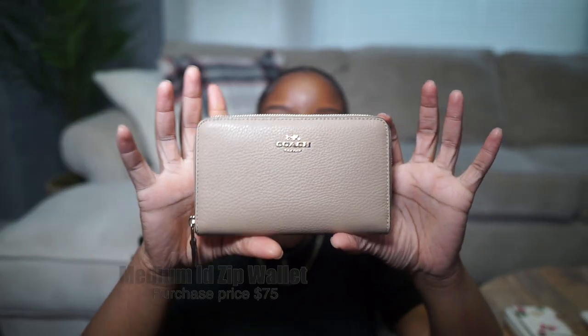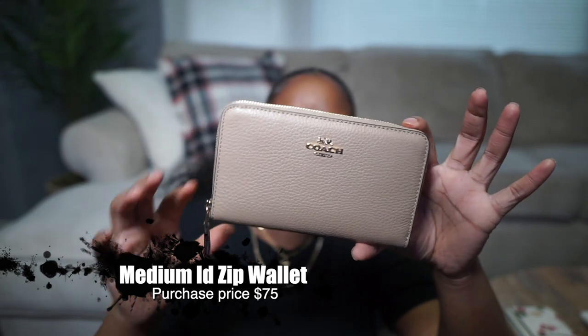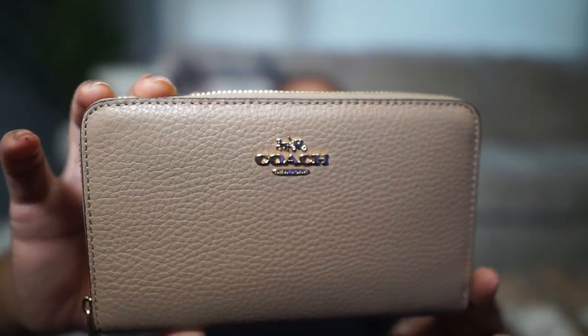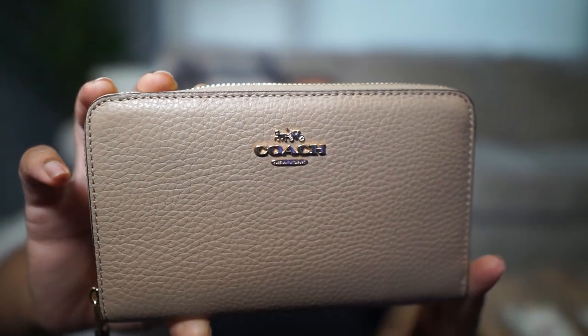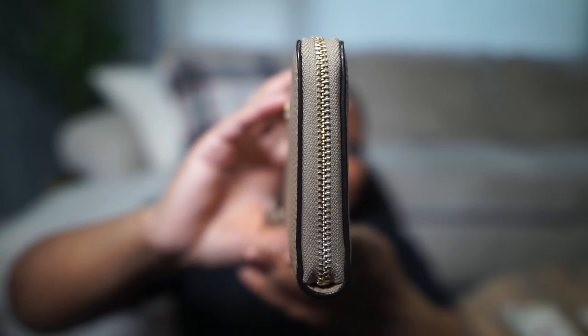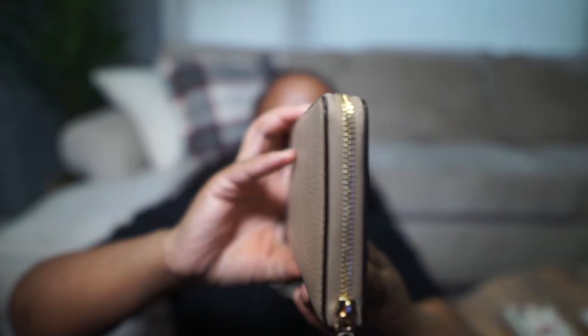So beautiful. And now I'm going to show you the wallet. So this is, I believe, the medium ID zip around wallet. And you guys, look at that. It's so beautiful and it's so slim. I love that. It's not a super long wallet, but it's not a compact wallet either. But it's certainly very slim. Look at that. That's so thin, right? But this thing holds so much. And you can't even tell because of how long and slim it is, right?